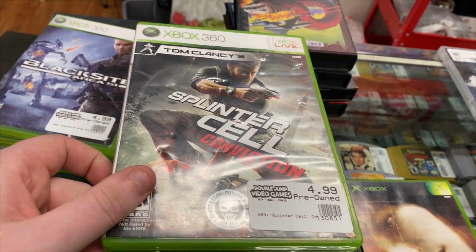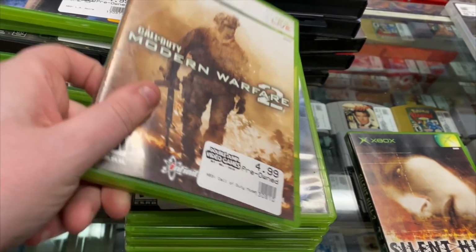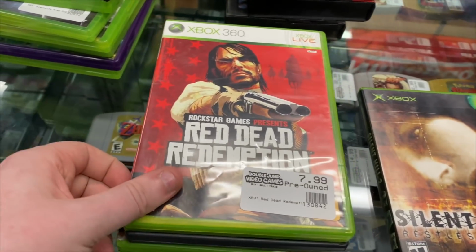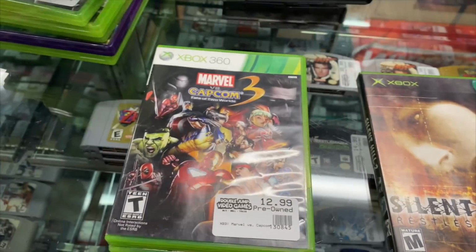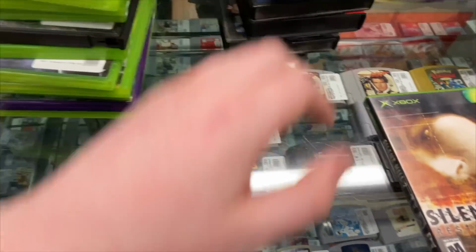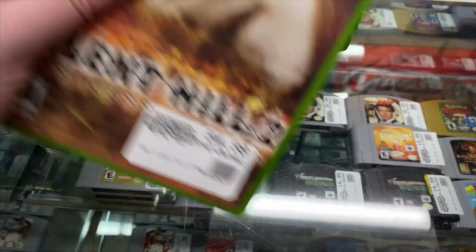Blacksite Area 51, Splinter Cell Conviction, Crysis 2 Limited Edition, Guitar Hero 2, LA Noire, Call of Duty Modern Warfare 2, Assassin's Creed 1, another copy of LA Noire, Street Fighter 4, Red Dead Redemption, Halo 3 ODST, Tony Hawk's Project 8, Marvel vs. Capcom 3, and Saw. Pretty cool, we never get that game. We also have, for the original Xbox, Silent Hill 2. This is the only original Xbox game we got today, but I'm definitely not complaining about that.